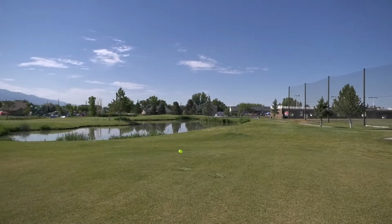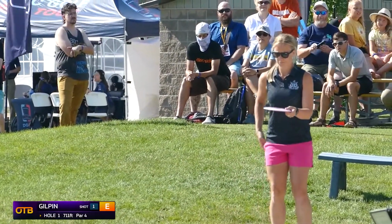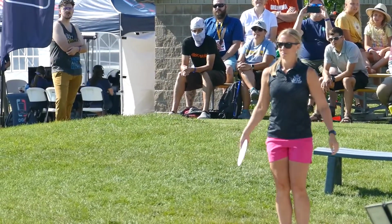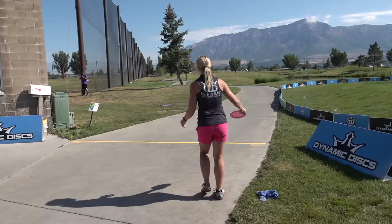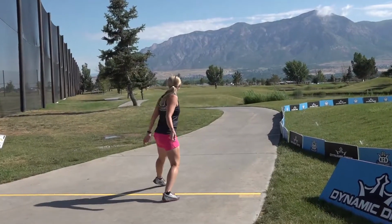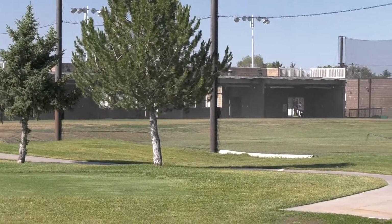And Ella pushes a little more right maybe than she thought, but she's not going to be in trouble over there, hyzer's back fine. Yeah, she's got plenty of distance. She may still be able to attack from there. Sarah Gilpin up next. Yep, and Sarah just going a nice, safe hyzer, not messing with the water.